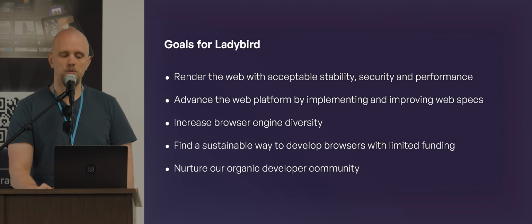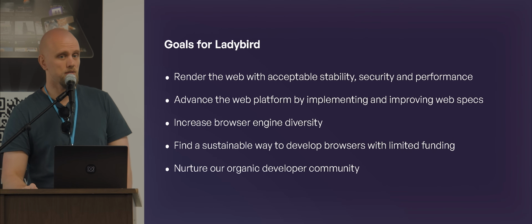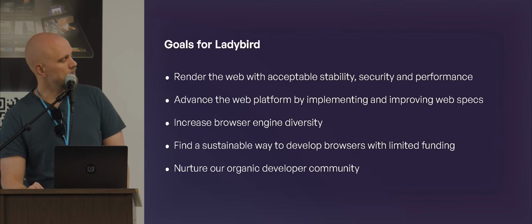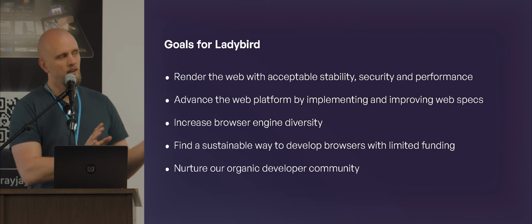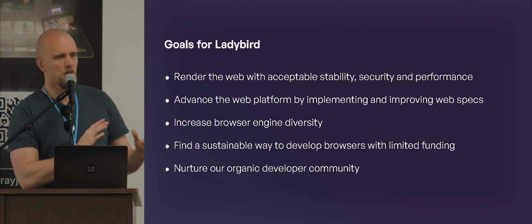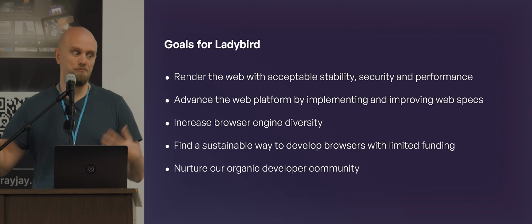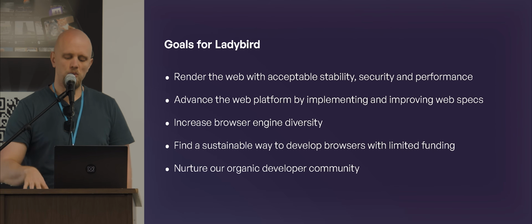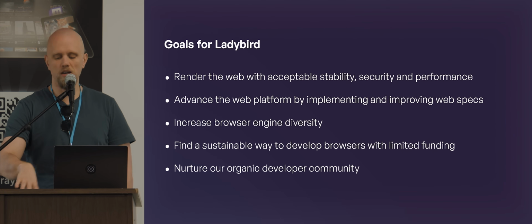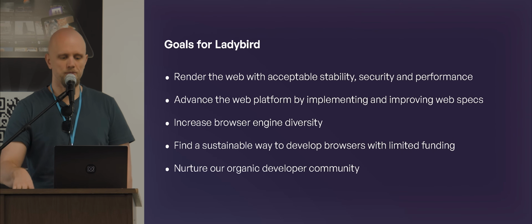And we also want to nurture our organic developer community. And this is part of finding a sustainable way to develop the browser. So my thinking is that if we have a core team of paid engineers that can handle 75% of the work, then the long tail of random incompatibilities on the web, like my local hairdresser's website doesn't look correct in my hometown in Madagascar, right? We're not going to be able to track all those things down, but we want to empower developers to become sort of temporary deputy browser developers and figure these things out and then help us fix the browser.